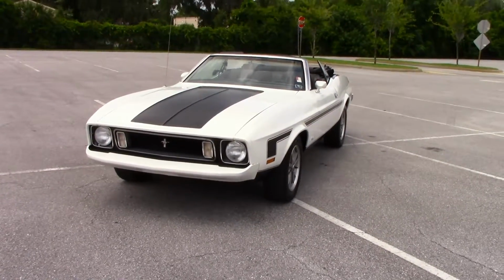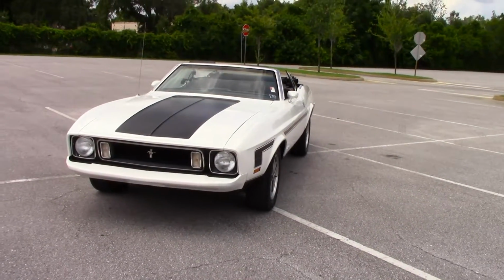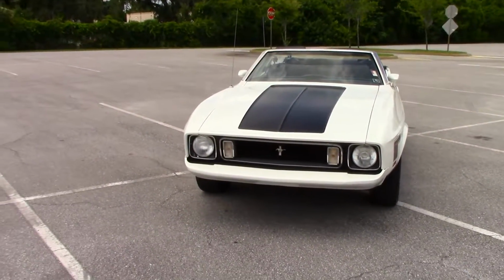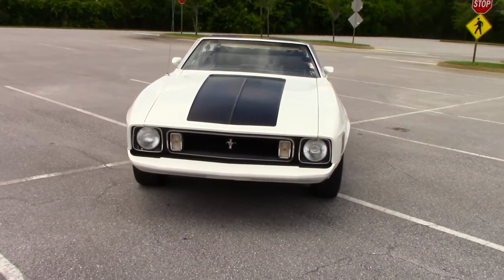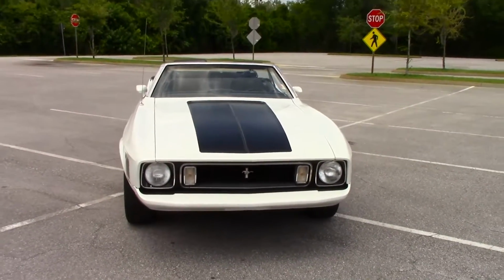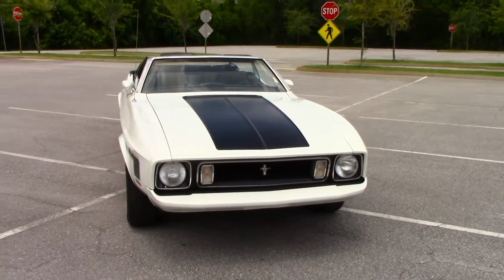Today we're taking a look at a 1973 Mustang convertible. This car is an original mileage car. It's covered just 100,000 miles from new. It's a full numbers matching car and is on only the second owner right now.